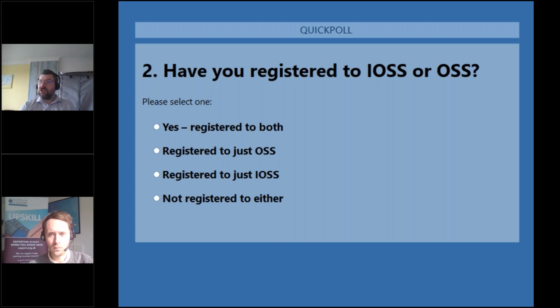Remember that when you're looking at Northern Ireland, if you are going to be supplying goods from Northern Ireland into Europe, you wouldn't really need the IOSS, would you? Because goods are already within the single market. You'd be using your OSS regulation, not the non-union one, the intra-community one, to facilitate your movements within that single market.